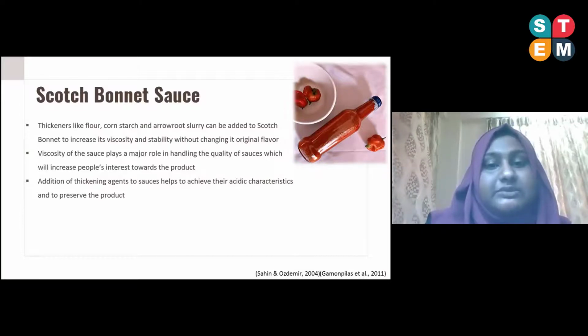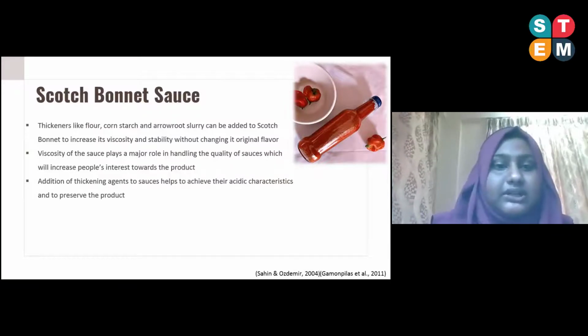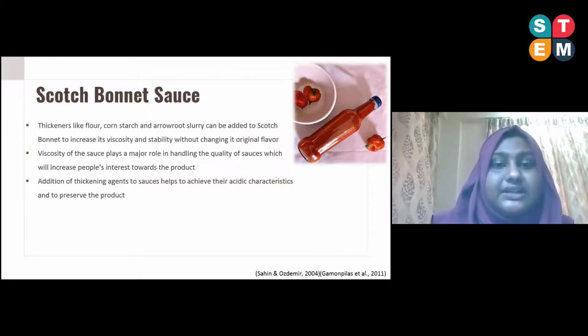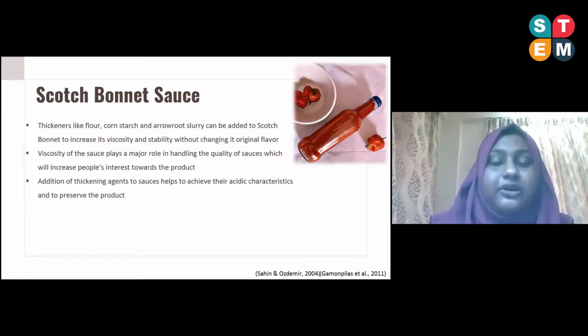Viscosity of the sauce plays a major role in handling the quality of the sauces, which will increase people's interest toward the product. Also, addition of a thickening agent to sauces helps to achieve their acidic characteristics and to preserve the product for a longer time.